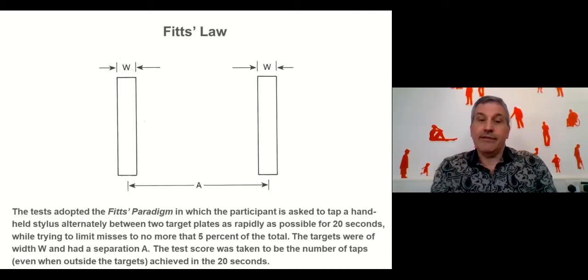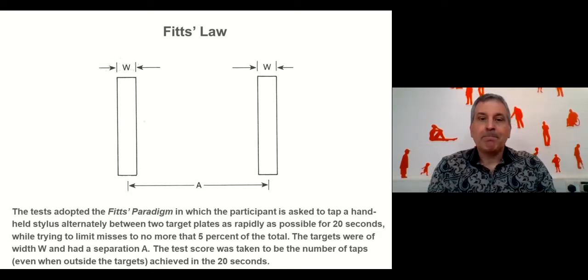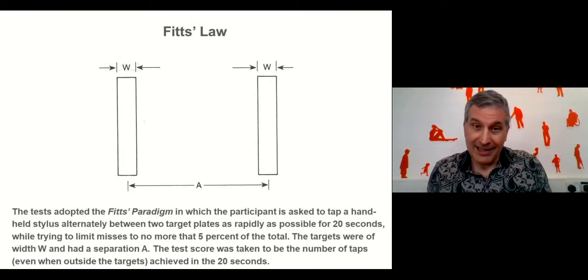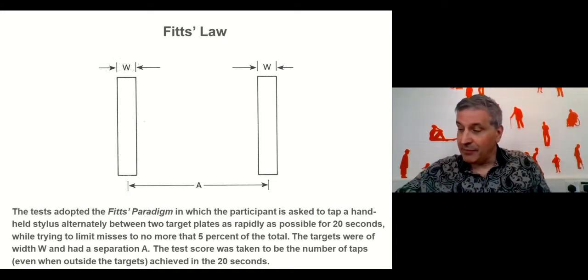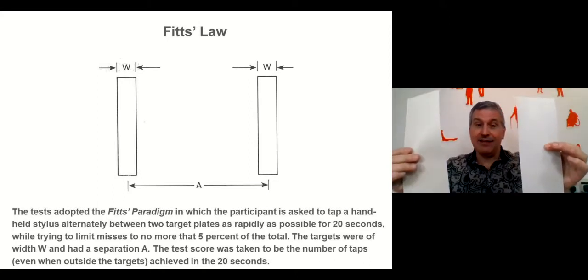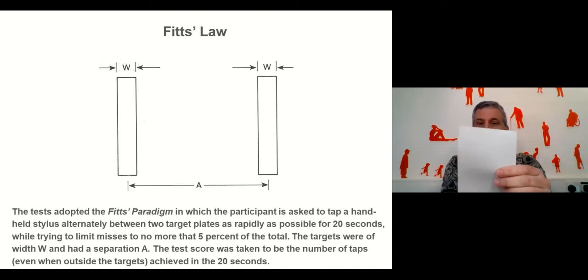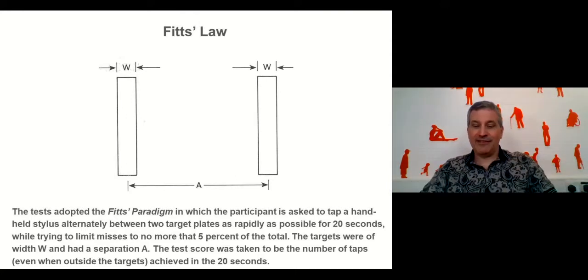So, early 1950s. What kinds of things did they do, and what has remained with us today? Well, a vast number of experiments at Wright-Patterson Air Force Base were performed with a very simple type of test, a very simple paradigm, and it's what's referred to as the Fitts paradigm. And it's as simple as can be. Something like two sheets of paper placed a certain distance A, as in the diagram, apart from one another. Each one of them is wide an amount W, and we put these two sheets of paper on the desk or on the table.